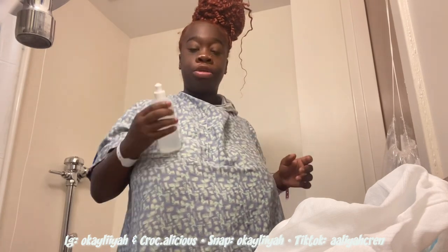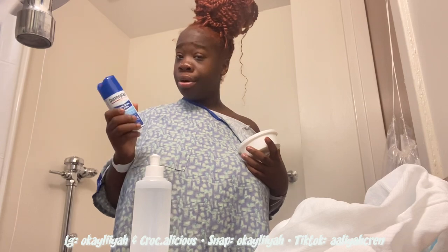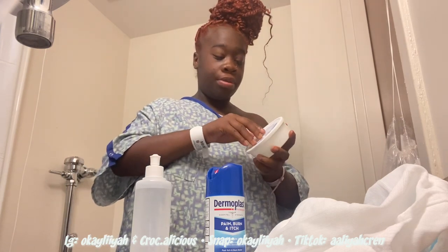But this is the peri bottle they gave me. I filled it with a little bit higher than room temperature water. They said fill it with the hottest amount of water you can take. So I filled it all the way up because after I pee, I gotta clean with this. Just dab with some tissue. And then after that, I can spray myself with this Dermoplast that they also provided. Spray my front and my back area because surprisingly, my butt hurt. My butthole be on fire. So I'm gonna spray that. And then I put these little witch hazel pads inside of my little adult diaper. Probably like 2 or 3. These are really soothing and they're pretty big.